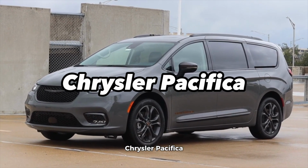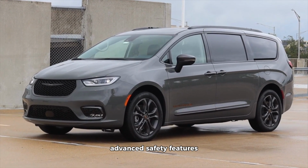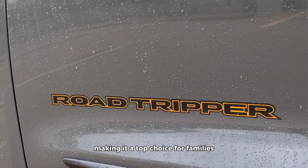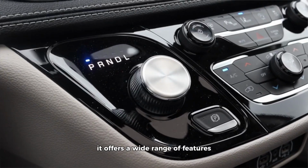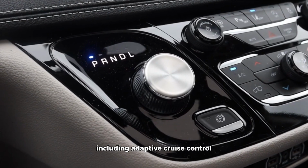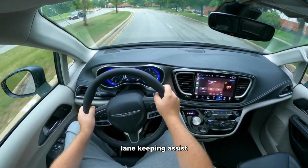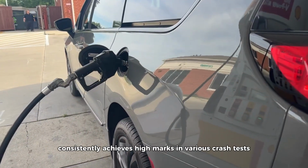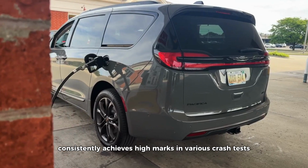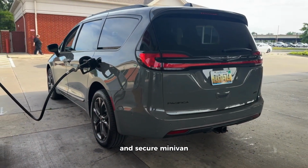Chrysler Pacifica. The Chrysler Pacifica has consistently impressed with its advanced safety features, making it a top choice for families who prioritize safety. It offers a wide range of features, including adaptive cruise control, automated emergency braking, lane keeping assist, and parking assist systems. The Pacifica also consistently achieves high marks in various crash tests, further reinforcing its status as a family-friendly and secure minivan.